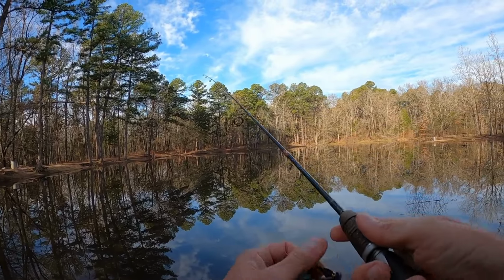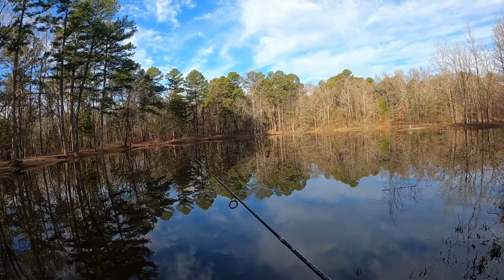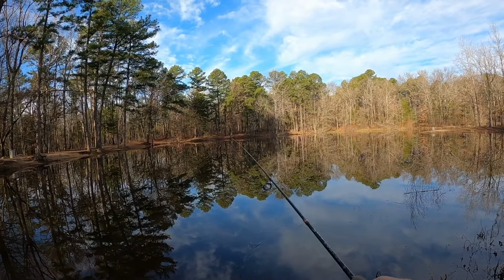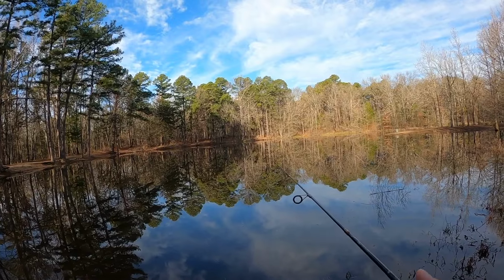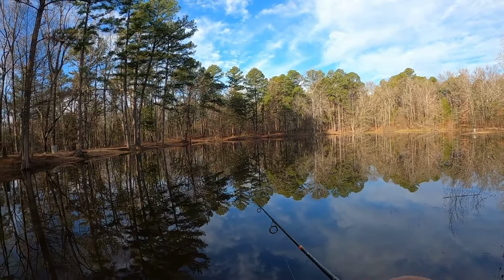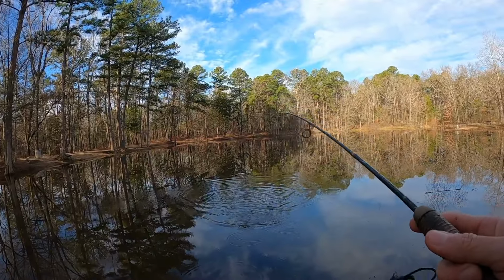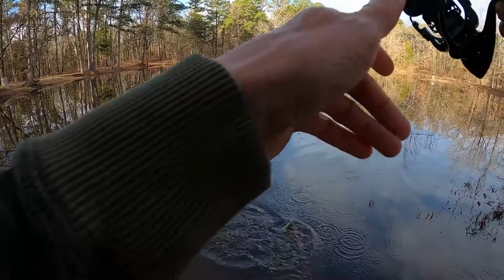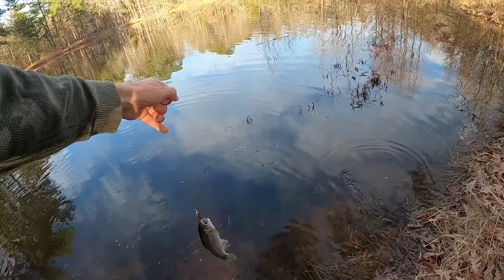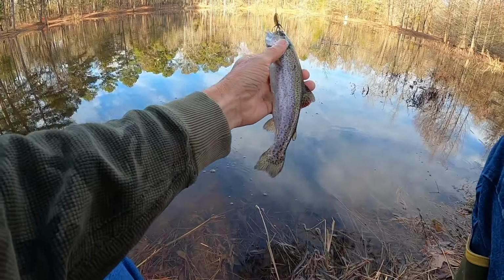They sure are jumping over on that other side. I don't know if they know I'm here or what, but there is definitely more activity on the other side of this pond. Oh, there's one. He's a jumper. Yeah, I don't know if they get bigger than that. Oh, it's a slick rascal, that's for sure.